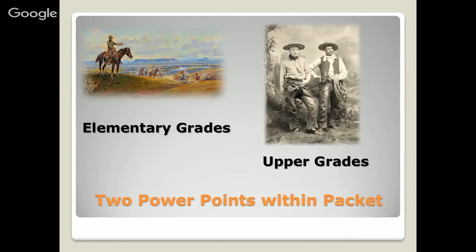The difference in those is mainly the language and the vocabulary list that come with it. The upper grade one does go into a little bit more detail about the biography of Charlie Russell. The elementary one is a little more limited and just kind of hits the highlights. Both of them are available to use however you see fit. And the scripts are there, so it's very user-friendly. It's great to have that to be able to adapt and use in any of those levels of the classroom.